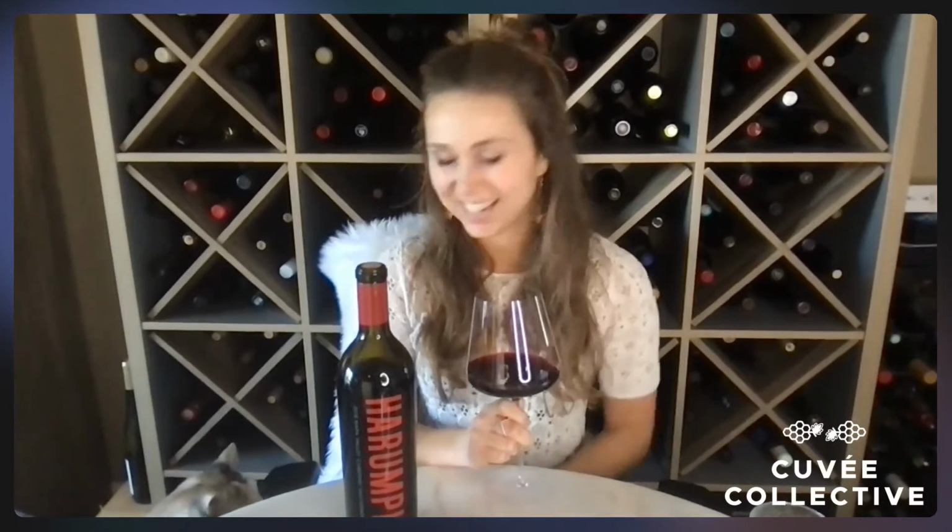This wine is lovely. I was really enjoying smelling it before we hopped on here. Oh, you can see my cat. Oh, there's Arwen. But this wine's really lovely.